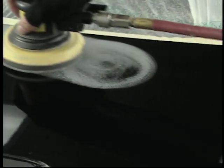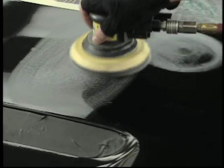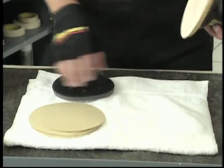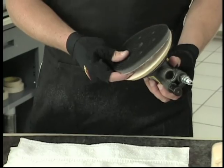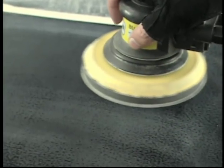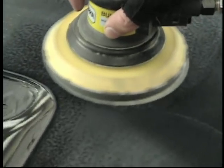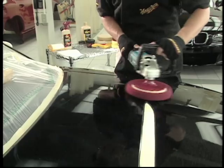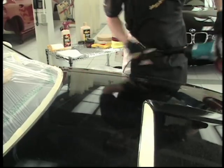Before sanding, adjust your DA speed to a moderate level. Remember to always choose the least aggressive paper to get the job done. For an even less aggressive cutting action, the use of an interface pad is also an option. We recommend that you always finish sanding with at least a 1500 grit paper or higher. This will make buffing out your sanding marks faster and easier.